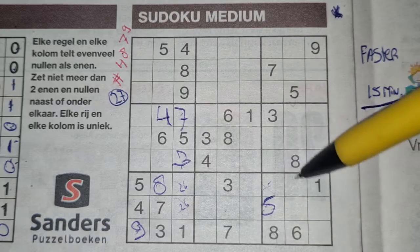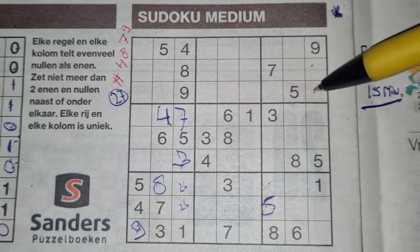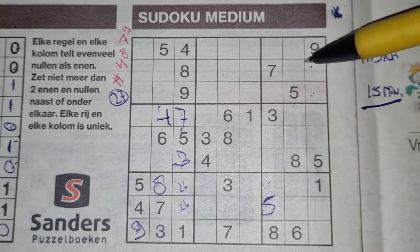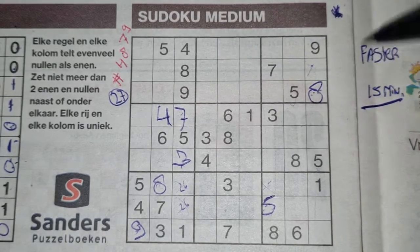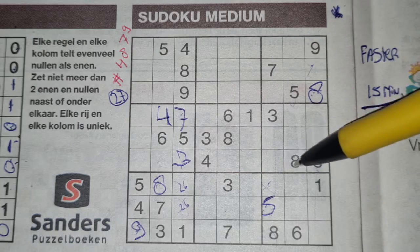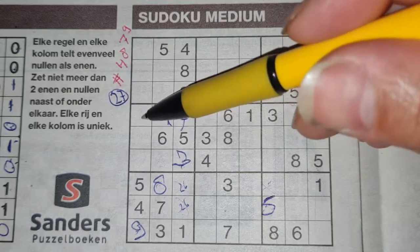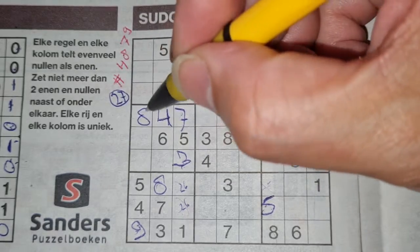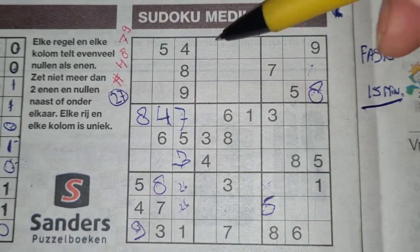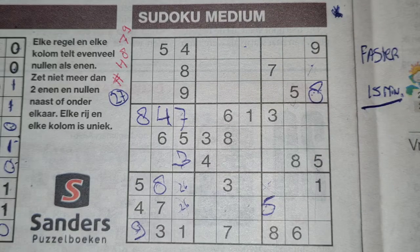8 in this column, 8 in the column next. So in the last column, the only two places left for the 8 are here or there. We see an 8 in the second row, so no 8 there. 8 should be there. 8 in this row, 8 in the middle row, so in the row above, the only place left for the 8 should be there. And I cannot continue with the 8 now.